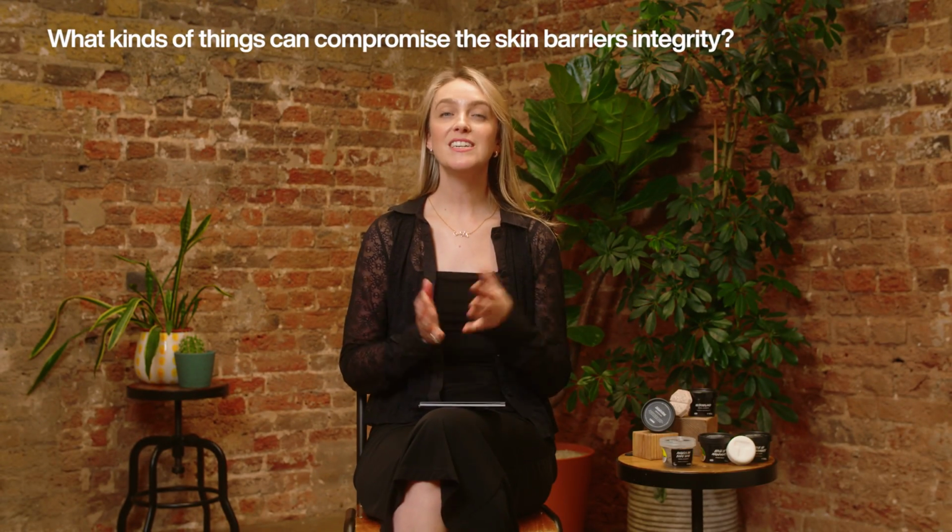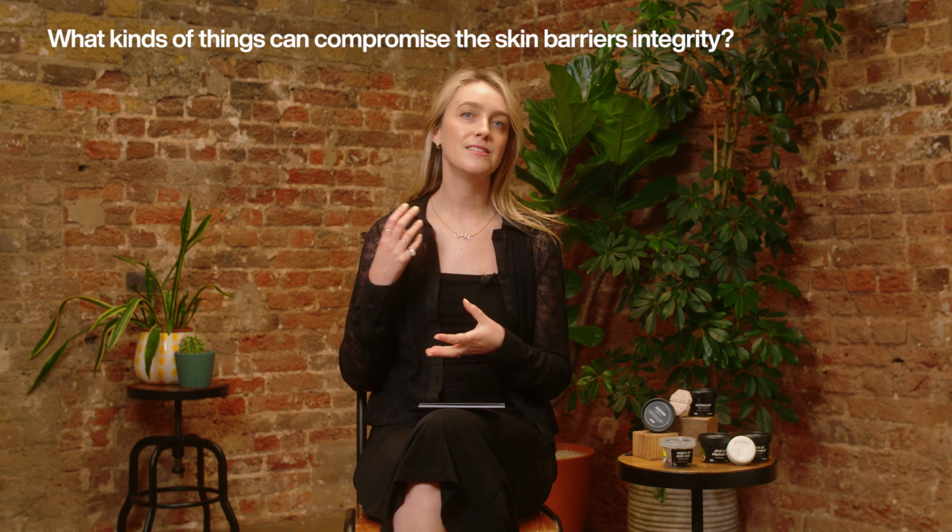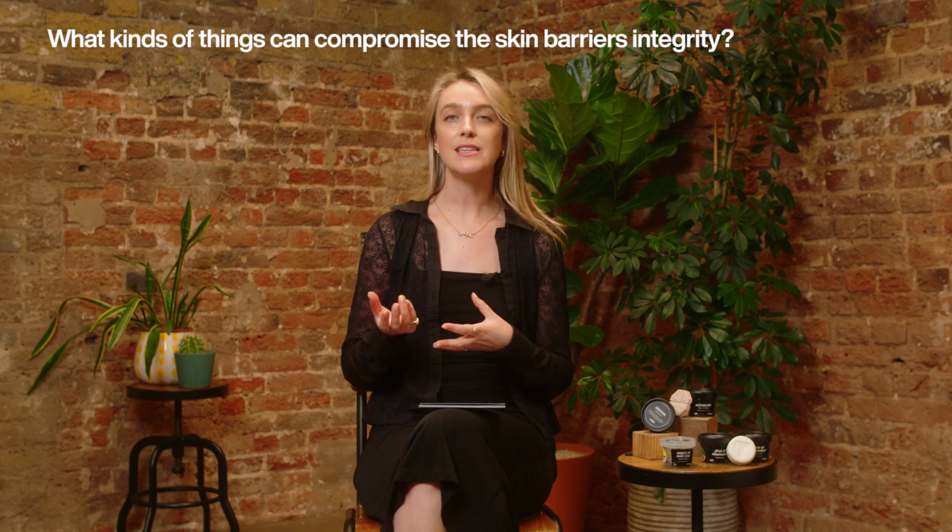Our skin barrier can be compromised by any number of both internal and external factors. Things like genetics, things like a change in the weather, things like allergens or stress, which I'm sure everyone watching can relate to. When we're stressed, we see it first in our skin. Essential oils can actually be amazing at helping with this holistically, but more on that later.